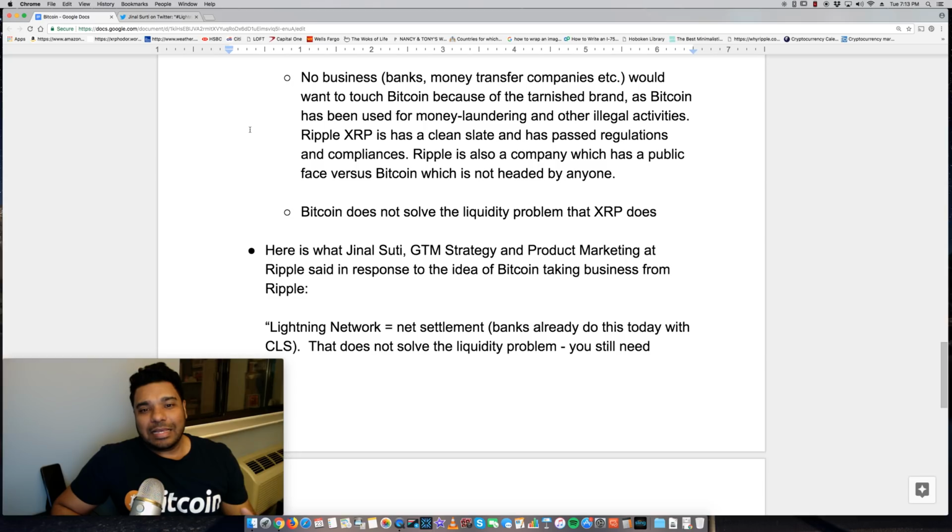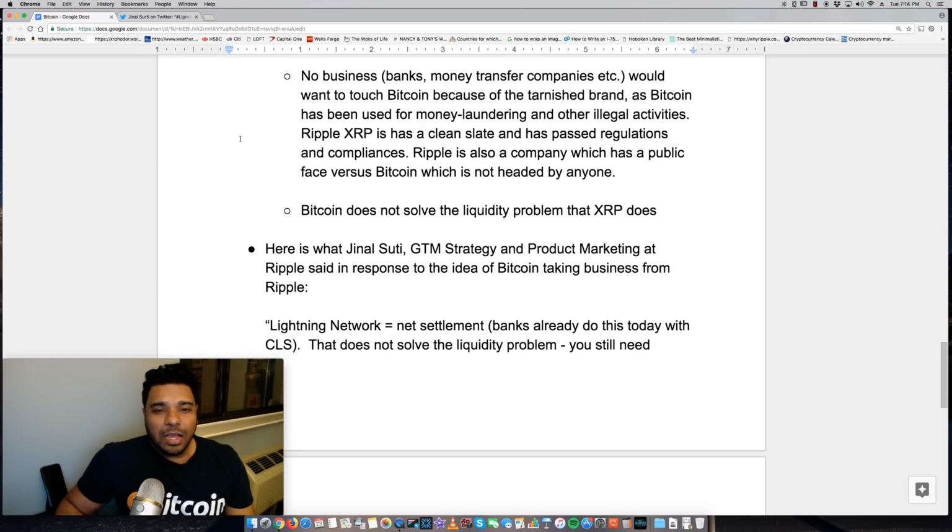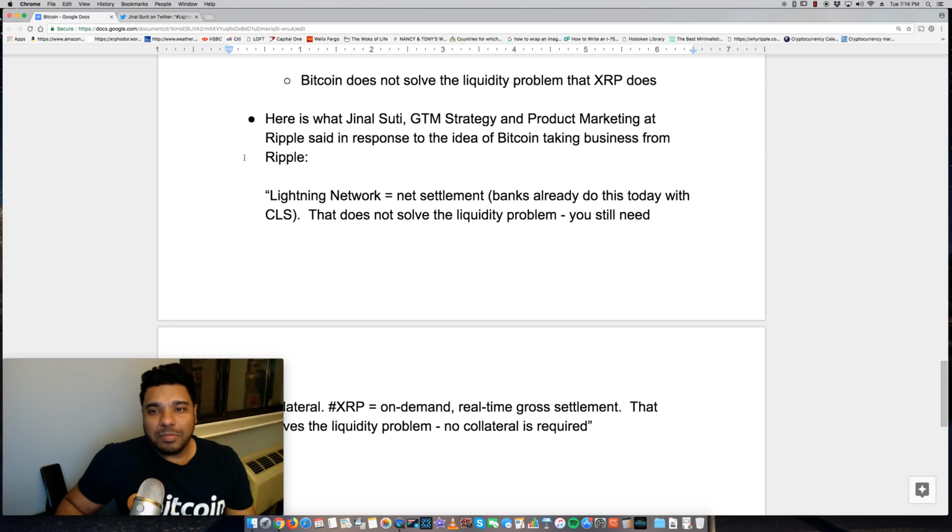Ripple has a clean slate and has passed regulations and compliance. It's also a company with a public face, versus Bitcoin, which is not headed up by anyone. So banks are going to be taking a risk by doing that. Then you can get in trouble with government and rules and regulations and so forth. And we know that government is working on new regulations and that they're coming after Bitcoin. These things are probably going to be rolled out this year. Also, Bitcoin, like I said, is just going to repeat a lot of the issues banks have. It doesn't solve the liquidity problem that XRP does.